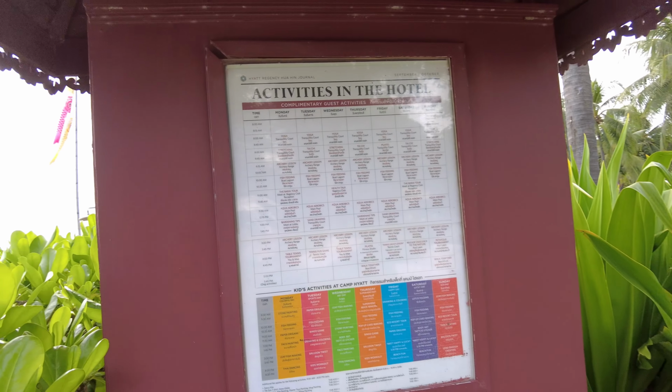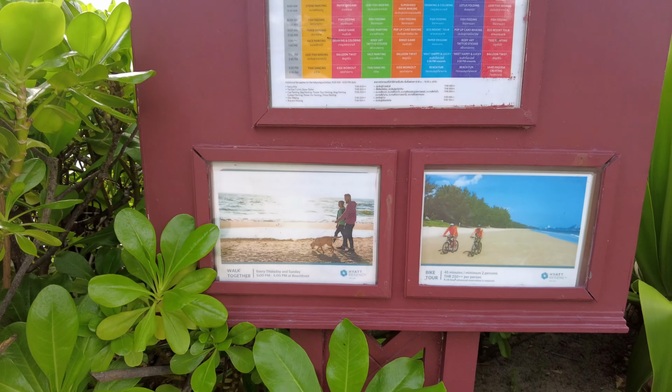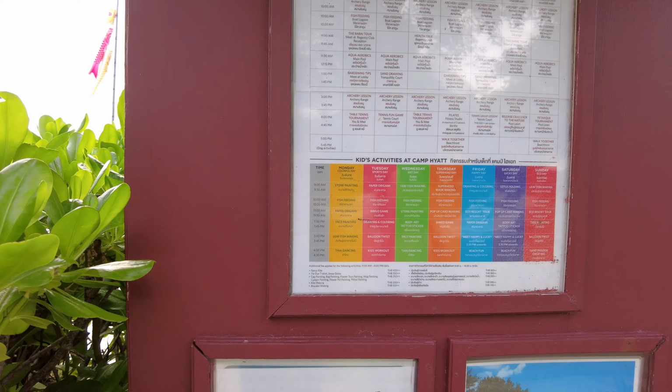Okay. By the way, if you don't want to go out, there's actually a lot of activities every day. You can just scan the QR code. Activities for kids.